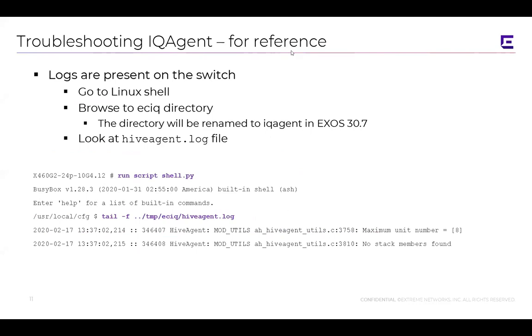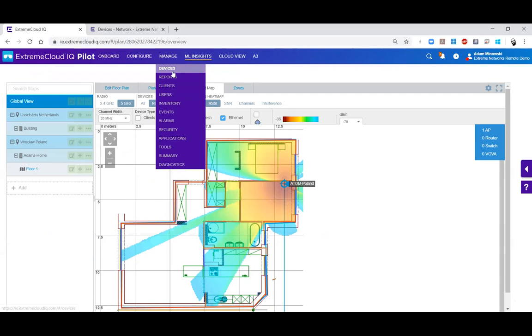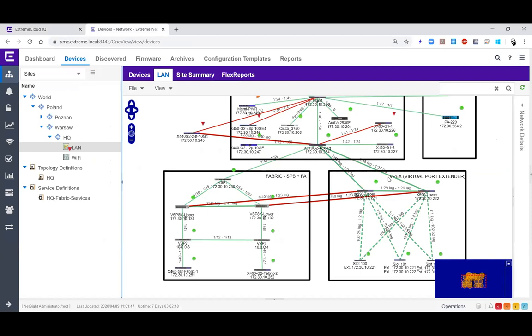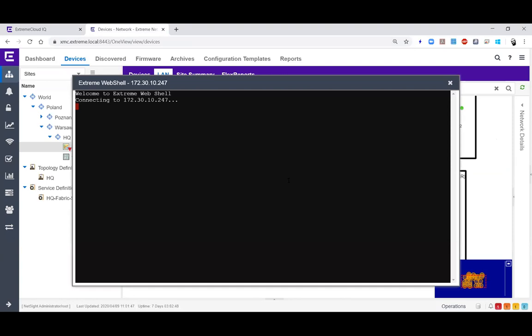So let me go then to the EXOS and the cloud. Here I have the Cloud IQ. Let's go to the devices. Let me see the devices. We don't have any EXOS here. So in our lab in Warsaw, for the people who attended the last session a week ago, you have most probably seen this picture. This is our lab in Warsaw. So let me configure the X440 switch for the Cloud IQ access.